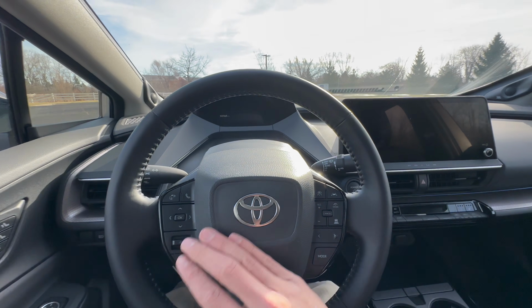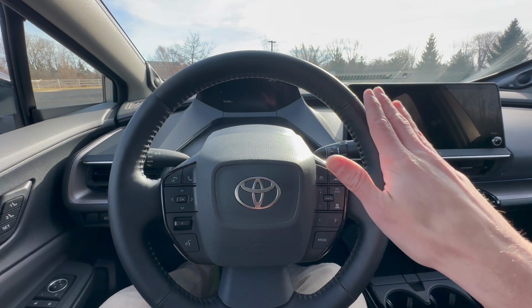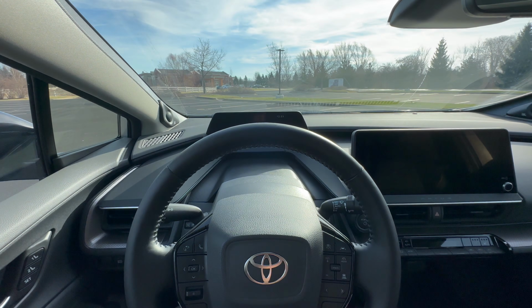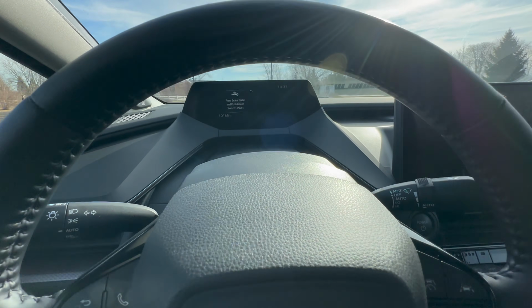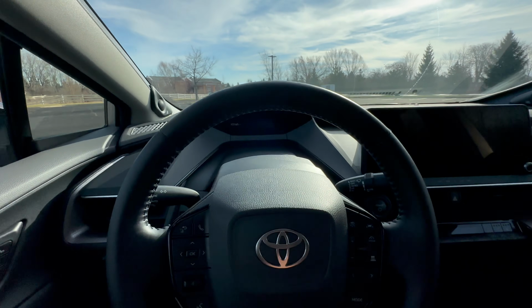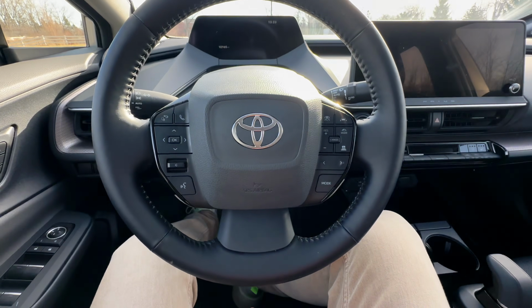Now this is the same steering wheel and gauge cluster combo that we had in the BZ4X, and I hated it there. I'm gonna put the phone right in front of my eyes so you can see what I see. That's it. So I can't see anything on this screen, like literally at all. I can see maybe the speed, which is up here, and then my general fuel economy, which is kind of up here. So otherwise, I have to drop the steering wheel into my lap, which makes it really uncomfortable to drive.